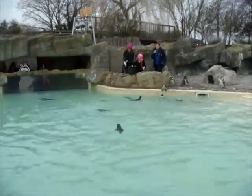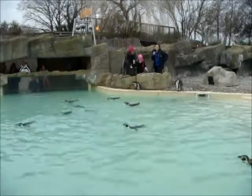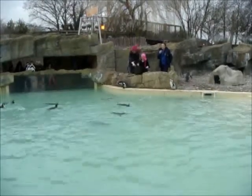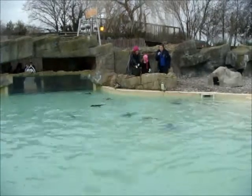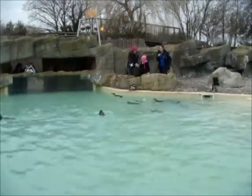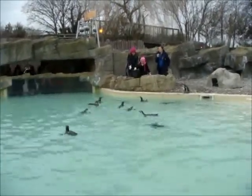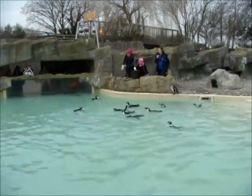Also, the Humboldt current runs alongside Chile and Peru, and it's an icy cold current, and they feed from this and swim in this, so that keeps them cool as well. So when they're feeding, they'll eat a range of fish, including sardines and anchovies, and sometimes crustaceans as well. Here we feed them solely on sprats, and we feed them kind of as much as they want to eat. So when they stop eating, we'll stop feeding them, basically.